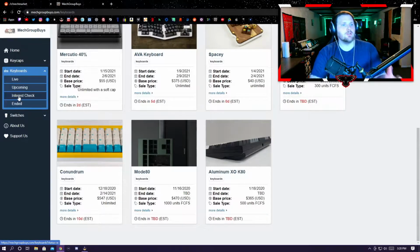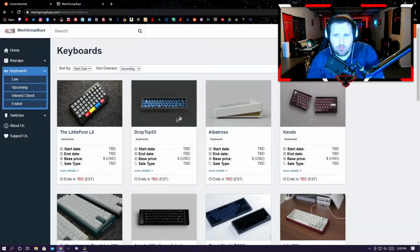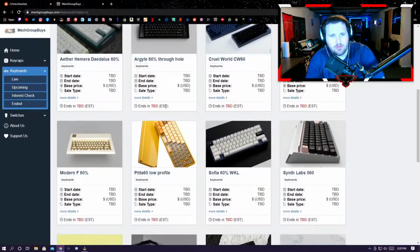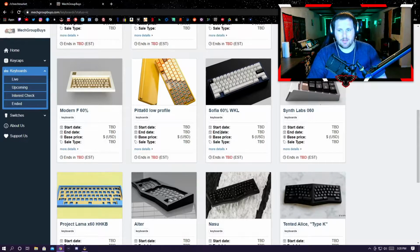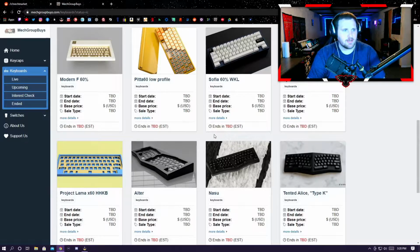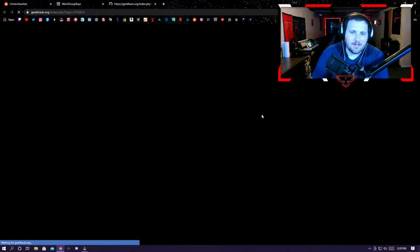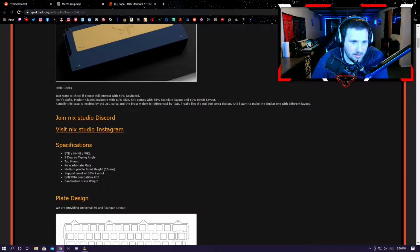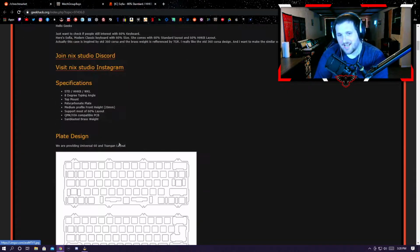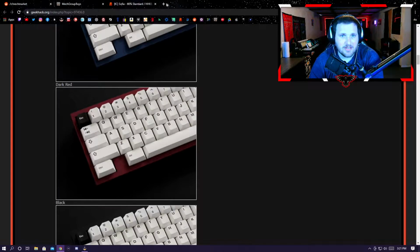But what you can do is go down here into interest check and see what boards will be coming down the road in the future. So if there's a 60% board that you're really wanting and you see a Polaris for sale on Mech Market, we can come here and see this Sophia 60 WKL coming down the line. It's a really sick looking board. It's top mount. It's not gasket mount like the Polaris, but it still is a very nice keyboard.